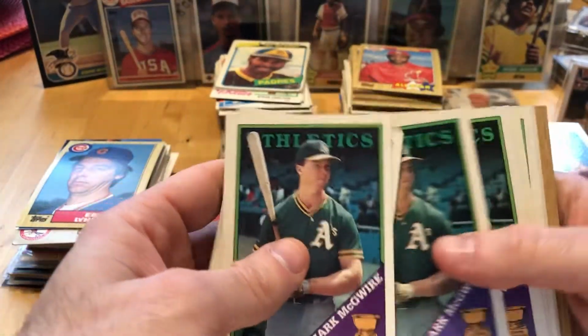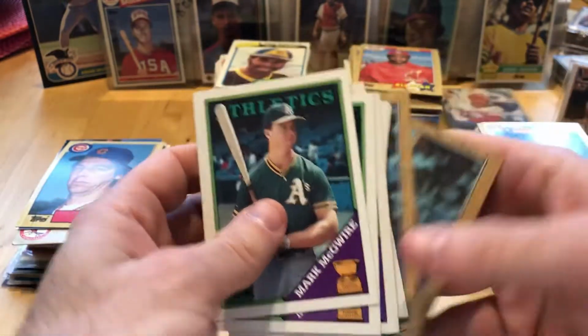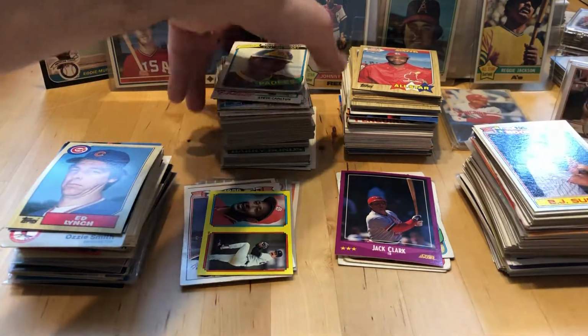McGwire Cup, and many more of them. I could do that all day. Let's see what else.